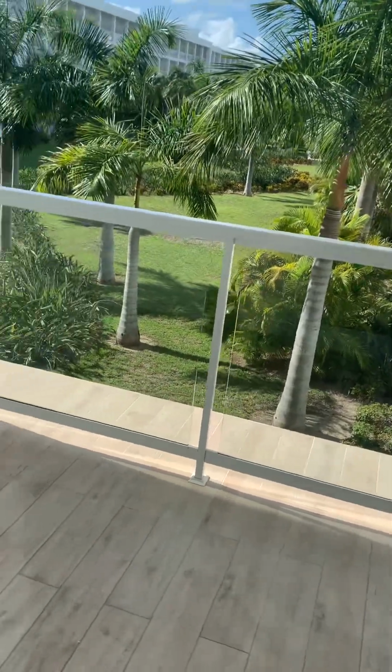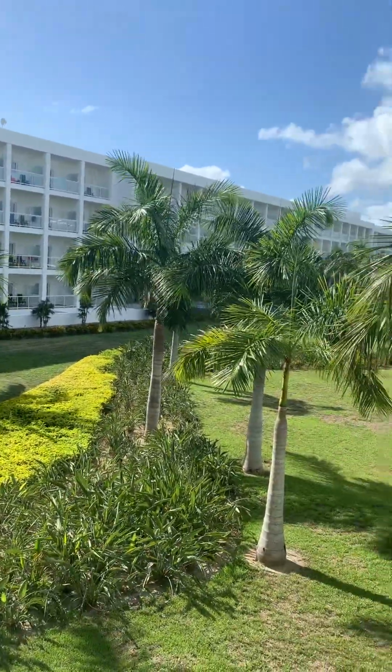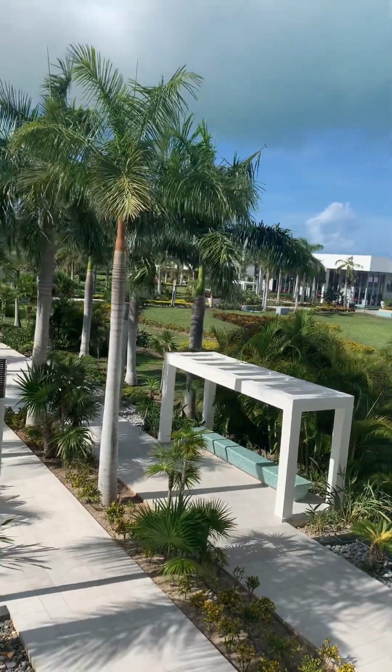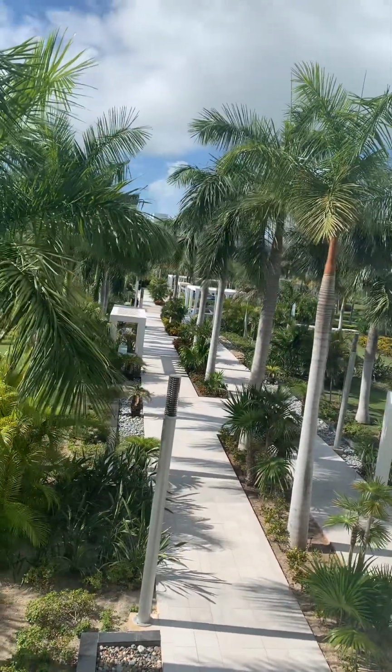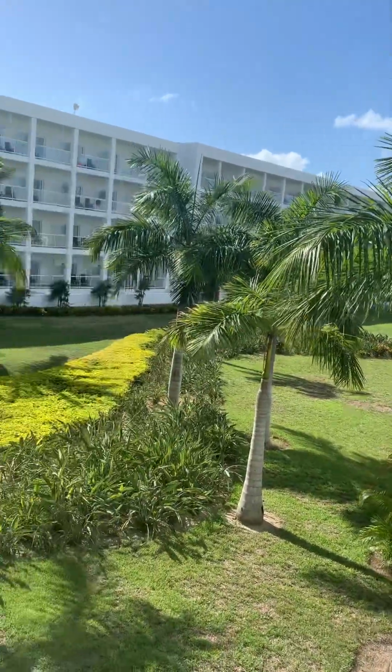Okay, this is the view. How to open the door? Oh, I don't know how to do that. Okay, I forgot. This is the view from my room. I think it's pretty much a gorgeous view with pools, with trees.